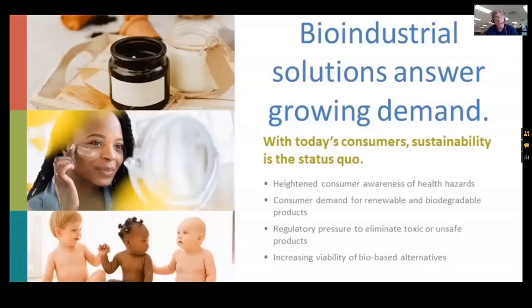So research like my group has done and many others in academia and other industries have created solutions and chemistries that are safer and available to replace existing chemistries that are either petro-based or unsafe. And so all this is leading to a great opportunity for more sustainable chemistry. Next slide, please.